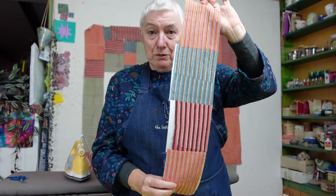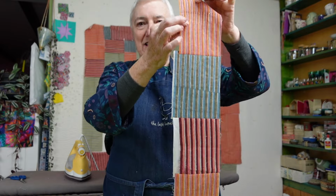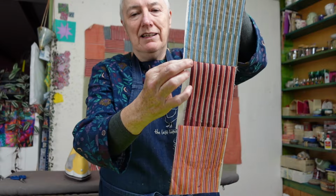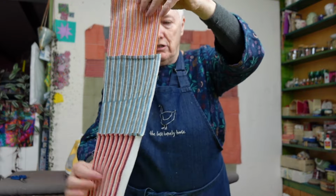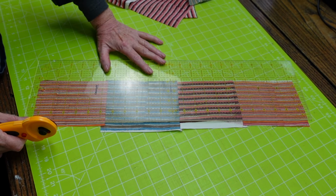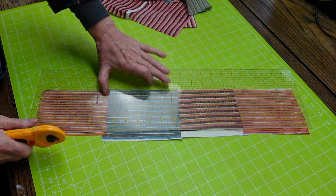Okay, so I've sewn a few together, and straight away the issue is that one side is straight and this side now needs trimming. So that's what I'm going to do. I mean, there's a selvedge edge here with this white bit and that needs to be trimmed off. So I'm going to straighten this edge up now. So I'll do that now. This edge is beautifully lined up and I'm just going to take this back to there and straighten it up. There we go.